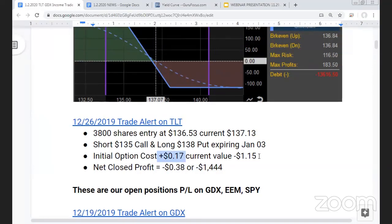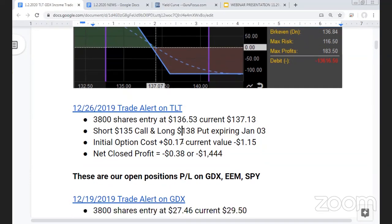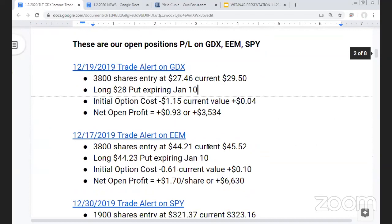Last Thursday to open the position, we had to pay $1.15 to get out of the option cost for a net loss of 38 cents, or in our portfolio, which is approximately a $1.5 million portfolio, a loss of $1,444 week over week. Now, these losses were dramatically offset with our gold and emerging markets position.